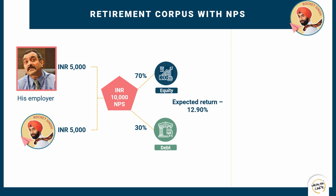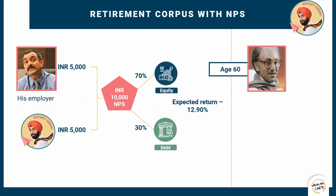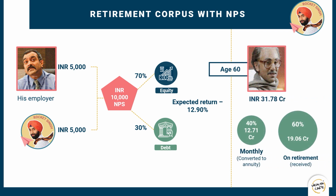What is important to understand here is this is not an assured return, this is the expected return based on the ratio of his investment in equity and debt. If equities do well, he can make a higher return than this, and if equities crash, he may actually land up making a smaller return. If he were to extrapolate this and assume that he continues to invest in these two asset classes in the stated ratio, the expected return is 12.9%, which is higher than what an EPF fund gives today at 8.5%. So obviously the corpus that he will get on his retirement is going to be much higher than the corpus he would get if he had invested all his money in the EPF fund.